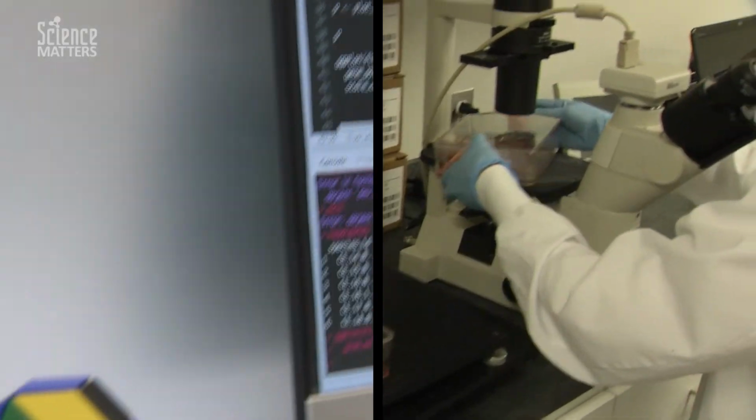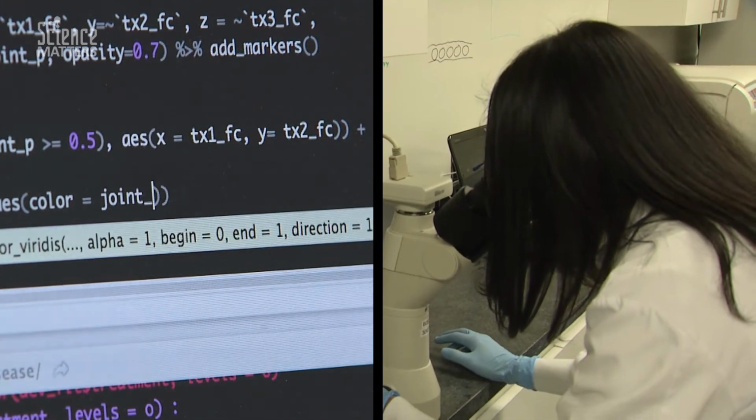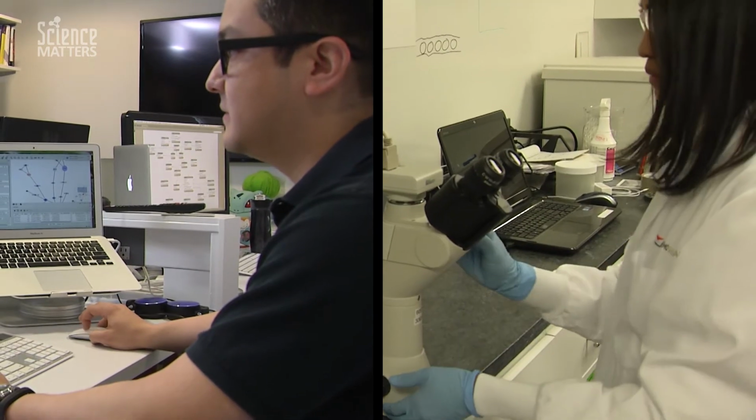Computational biologists study biological systems as a whole, whereas a molecular biologist like Banu studies individual components of a system. I study how all of those components interact together to make a cell work.